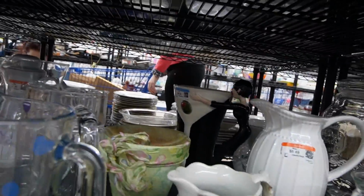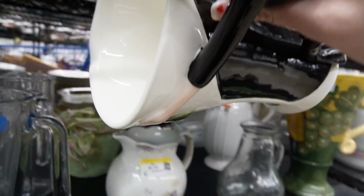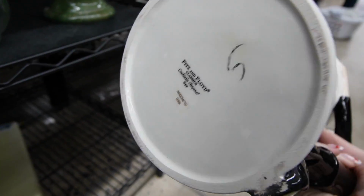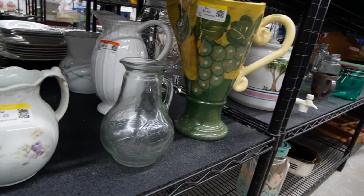Now in the back, I've noticed this picture. It was, I think, $9.49. Yes, $9.49. But it was Fitz and Floyd, and it was a design I was not familiar with. It was kind of funky. This lady sipping on this enormous martini. And I thought, you know what, this is pretty cool.